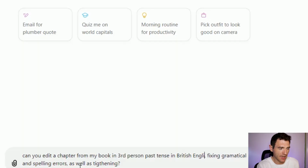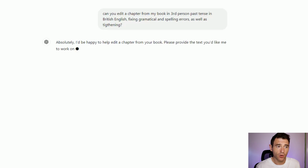So all you need to do here is head on over to ChatGPT and ask it to edit your book. It's important to include what tense it is, whether it's British English, American English. But all you need to do then is copy and paste a chapter of your book in there, and ChatGPT will do its magic and fix it for you.